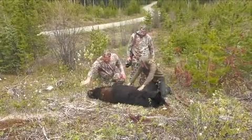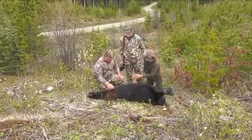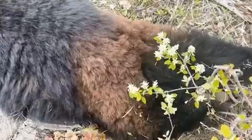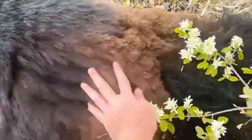Let's see. She's been rubbing her butt off. Okay. Yeah. So you can see it's longer hair here, and then it gets shorter there. It's been rubbed off, getting ready for summer. Shedding that winter coat of hers. Yeah. I'm sure it gets hot.